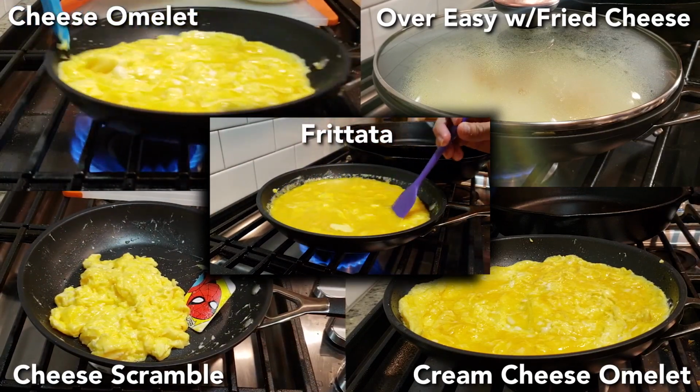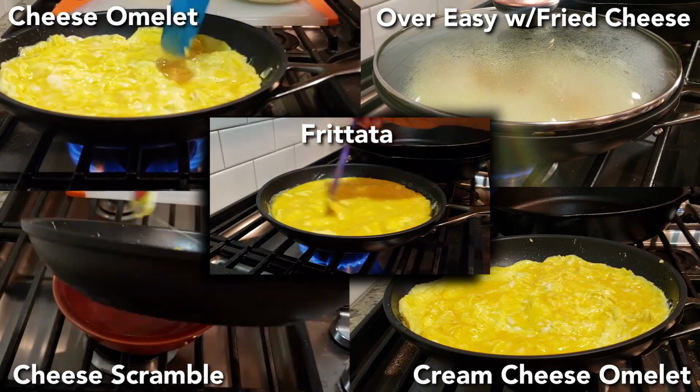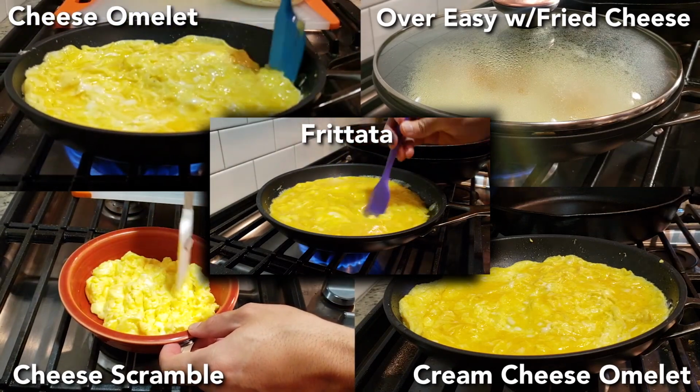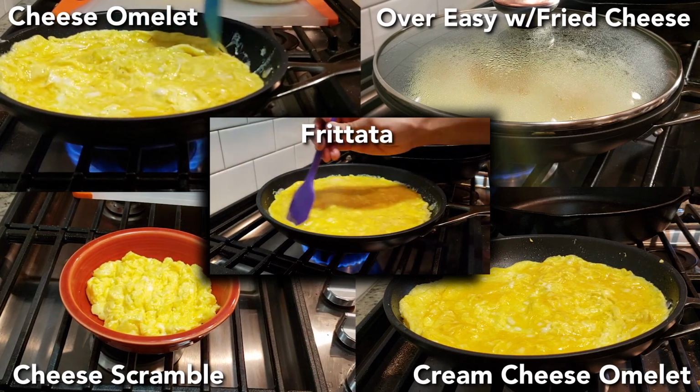Just take a spatula, come to the edge, work it underneath, pull that bed of eggs up, tilt the pan, and let the liquid gold run underneath. My scramble is done. I'm gonna finish it with salt and pepper. I always season my eggs at the end. Now you see the cheese omelet on the top left there is ready to go.